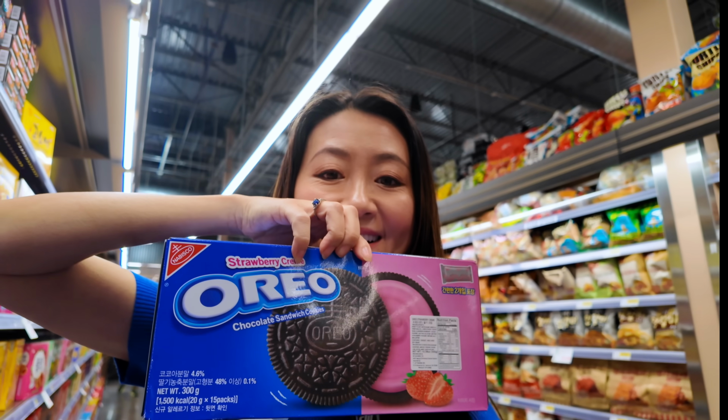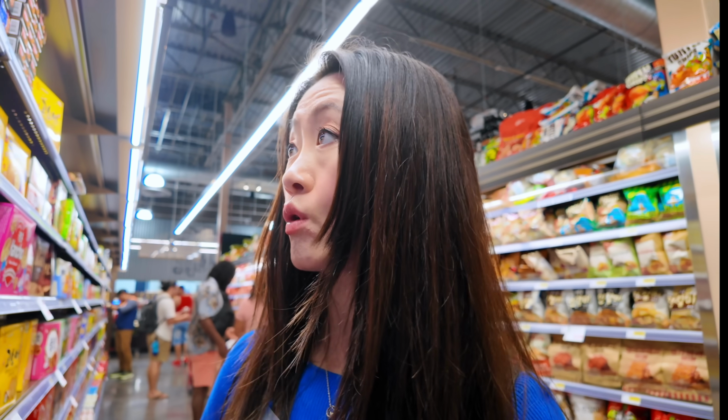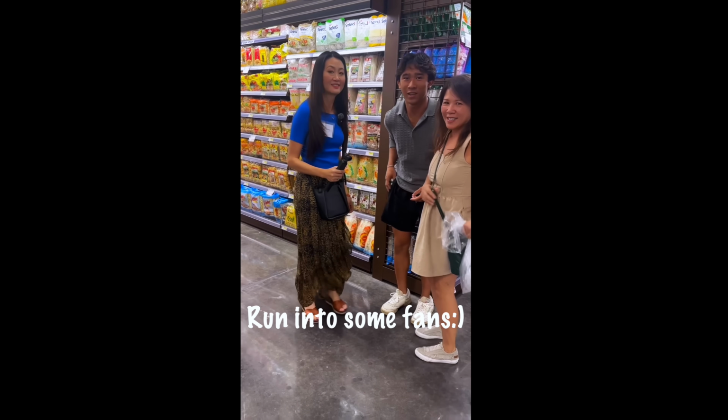They have the Korean version of Oreo here, right there. And in the Chinese market, they have the Chinese words on it, of course. Strawberry, vanilla, the cinnamon bun flavor.